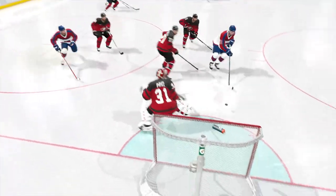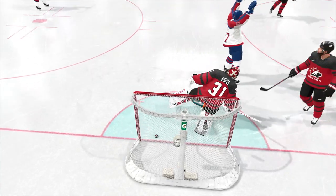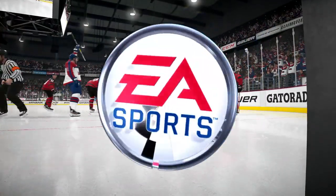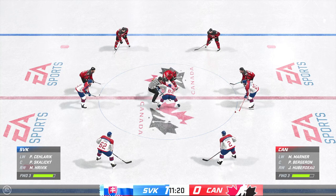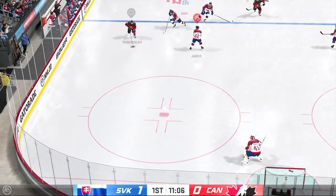Goalie burps up this rebound here. It comes right back into the shooting area, and the rebound is put away. Slovakia's got the game's first goal. How much of a difference does that make? Completely change your mindset. Even with lots of time left, you can be more aggressive with the comfort that you have a 1-0 lead.